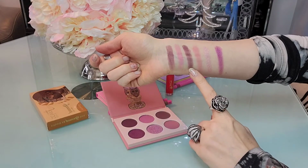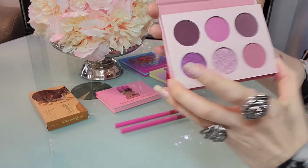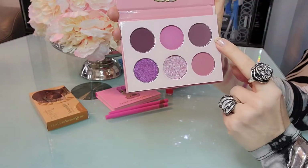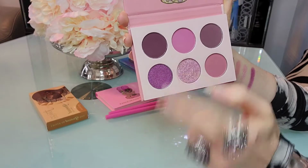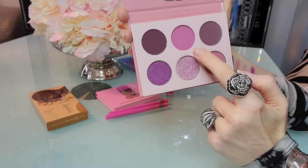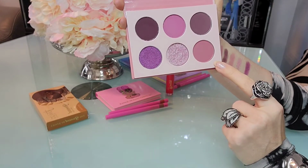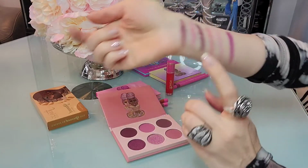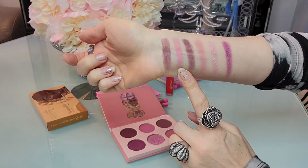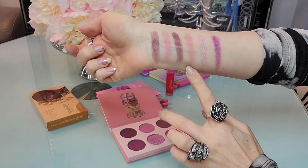As I mentioned, this is much darker than this one, and if you look at it in the palette, you can notice that this has a lighter undertone than this one. Then we have these 2 colors, one of which has more of a pink undertone and the other a brown muted pink, and I'm going to show you on my hand. This is more pink and this is more of a muted brown pink undertone, I would say.